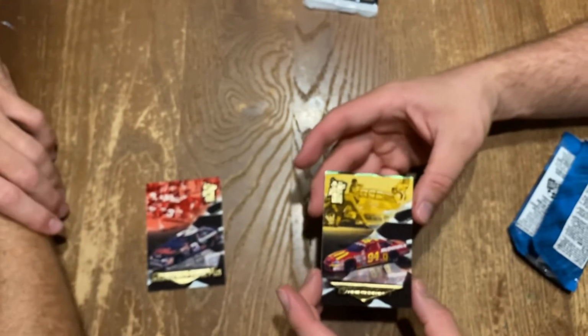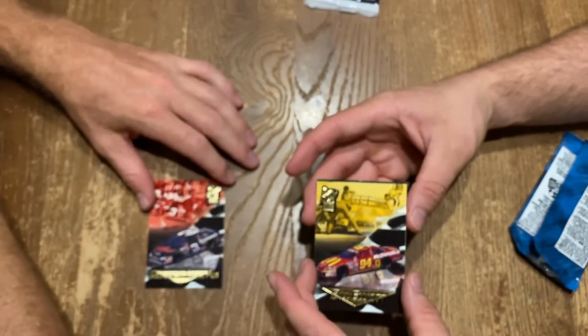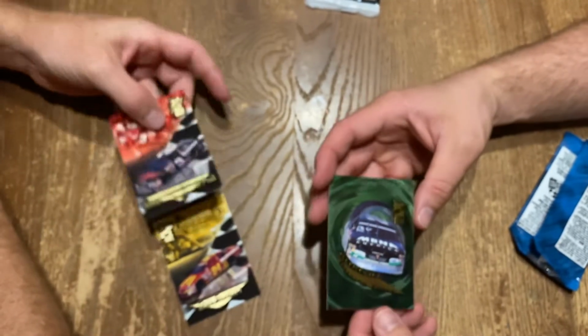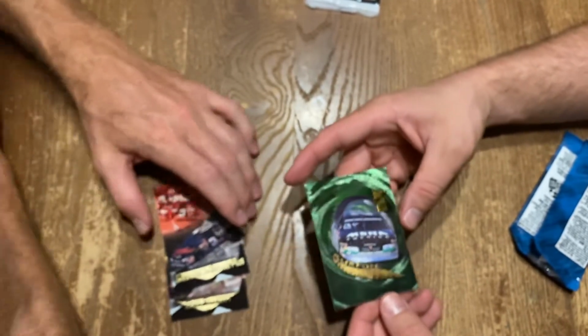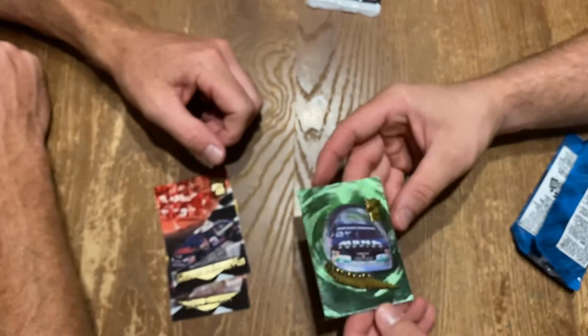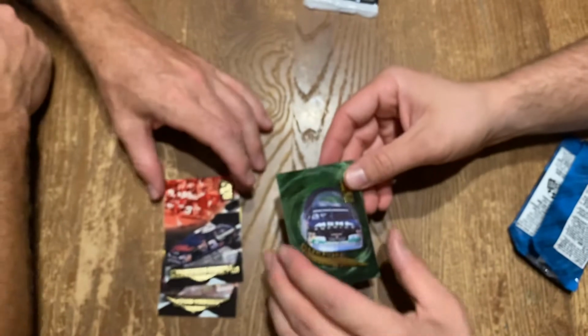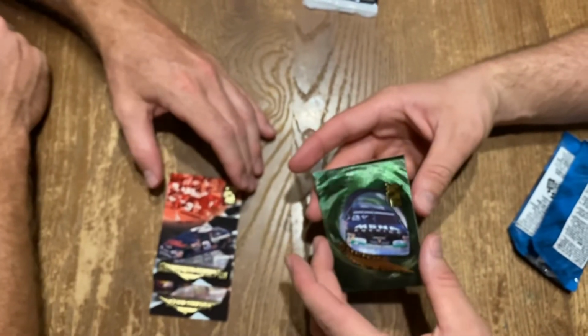Ooh, they're all nice. Bill Elliott, 94 Mickey D's. Hey, look at this press pass. Who is that? Burton Driving Force. Look at that camouflage green. That really sparkles and shines. Man, I think you're right. They were way ahead of their time.